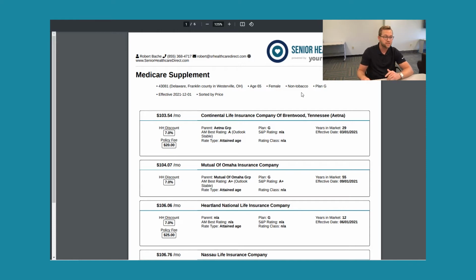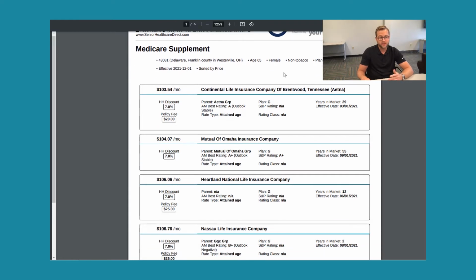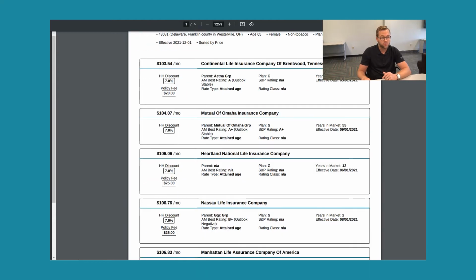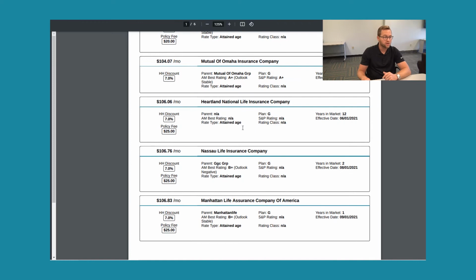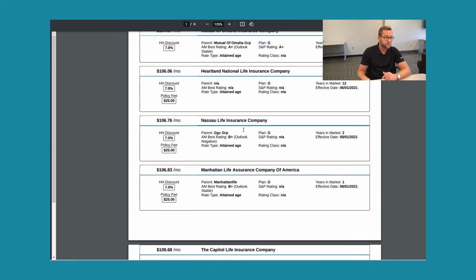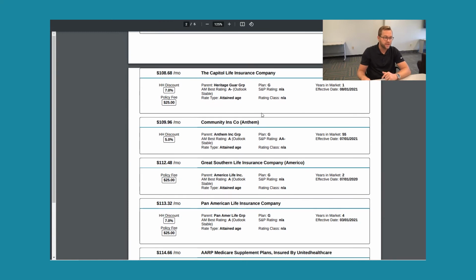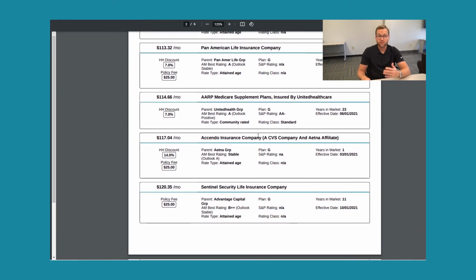So let's take a look at a 65-year-old female here in Franklin County in Ohio. The most cost-effective Plan G right now for this person would be Aetna, which is Continental Life, at $103.54 per month. The next best price is Mutual of Omaha at $104.07. Heartland National's $106.06. Manhattan Life's $106.83. Capital Life's $108.68. United Healthcare, which is endorsed by AARP, is about $115 per month at $114.66.